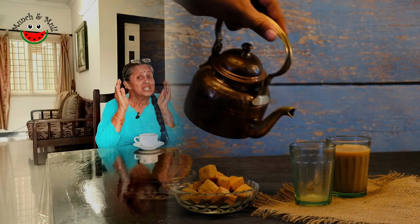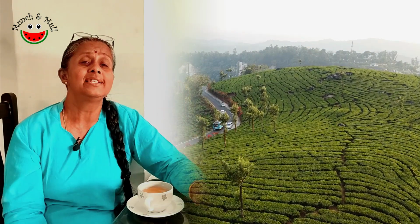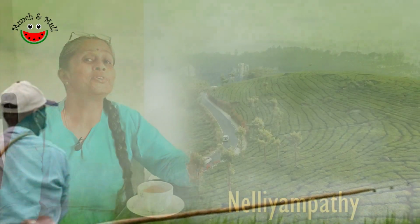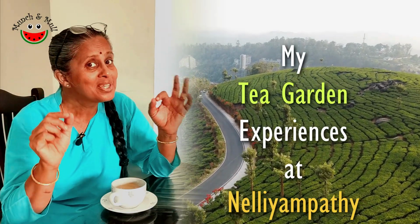A cup of hot, refreshing tea is something that I look forward to every morning. I mean tea using our good old regular tea leaves, and not a herbal concoction. I kept overlooking the possibility that tea plantations could be sprayed with chemicals and pesticides until I recently visited a beautiful hill station called Nelliyambadi in the Palakkad district of Kerala, where I saw this actually happening with my own eyes. So today I am going to be sharing my experiences about this journey.